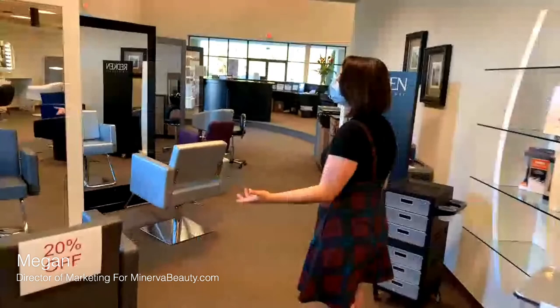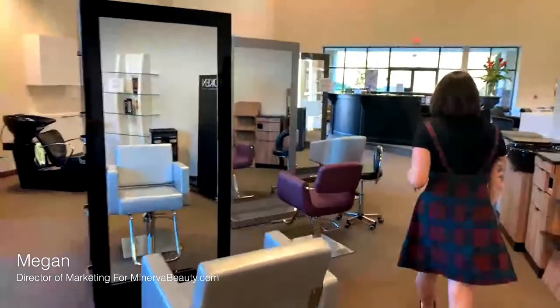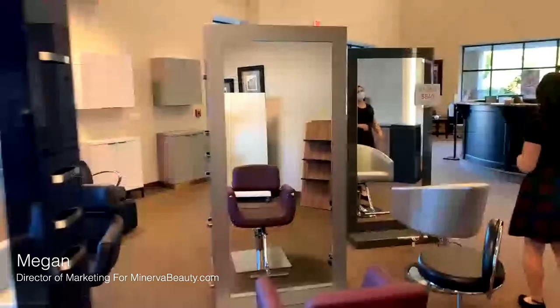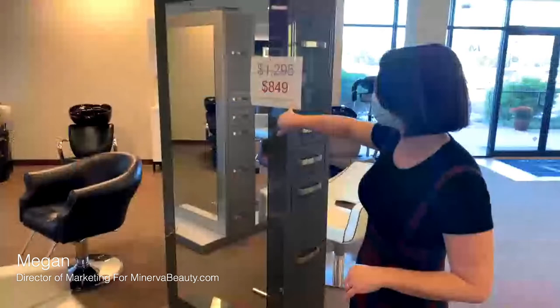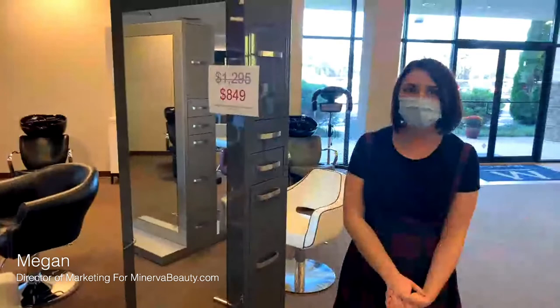We are very near to the end of our tour. The last piece I was going to show you, and this price only applies to the single-sided version of the station, but we didn't have one out in the showroom, is this Genesis in space gray. It is 34% off, so it's only $849. And that wraps up our tour of the showroom.